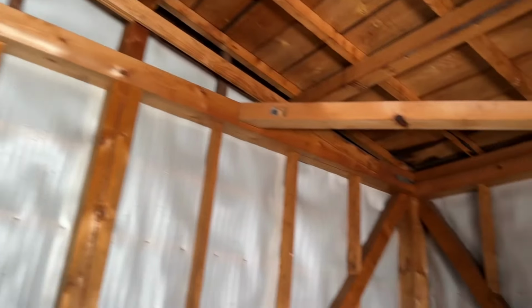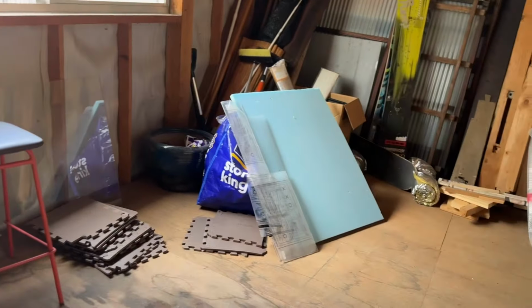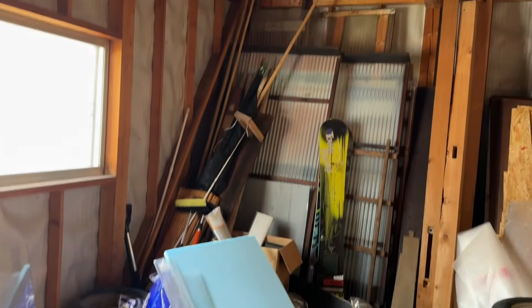There's no insulation out here. It doesn't need to be right now. And there's also no electricity. That's something I need to figure out. But otherwise, there's a lot of potential with this space. So this is the first video I'm making related to the shed. And it's the start of thinking about what I'll use this for.